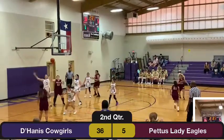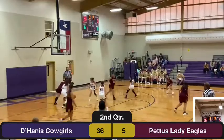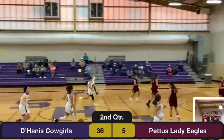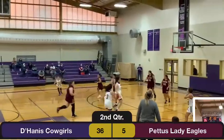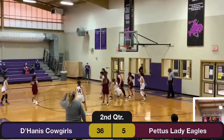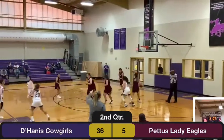Pettus reverses the call, throws it inside. Off the fingertips and recovered by Burrow. She passed it to Sydney. Sydney's going to take it up the court and has Shaylee Ruiz all alone. But Sydney's going to take it in off the rim. Rebounded by Pettus.